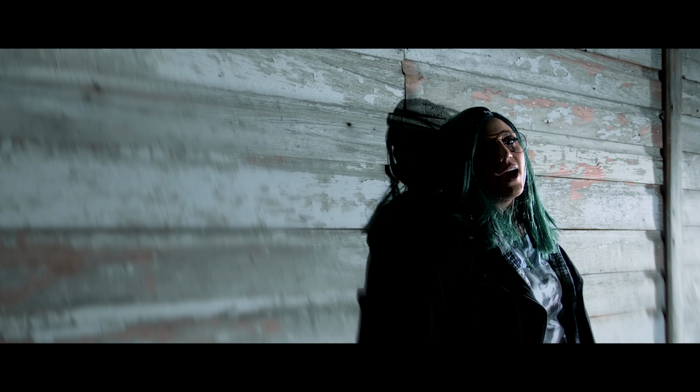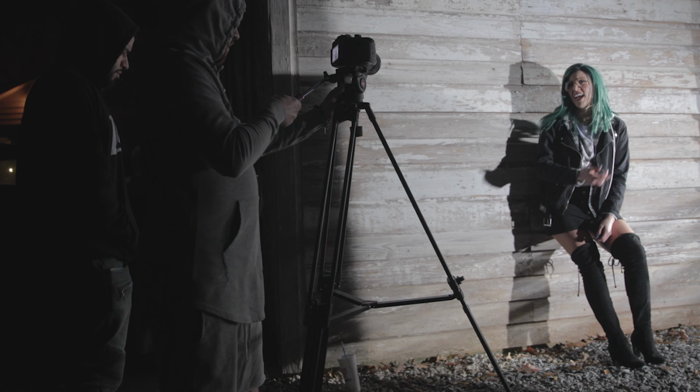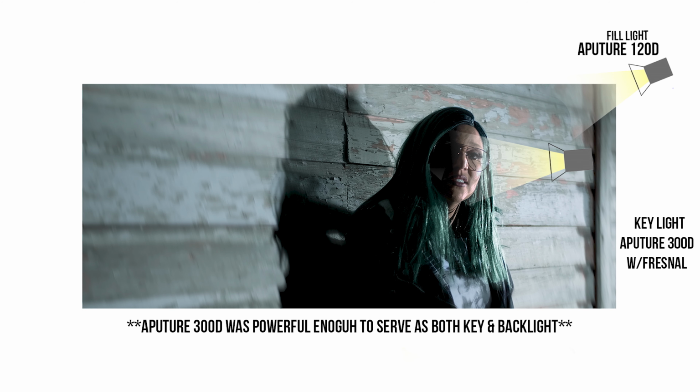Now for the next scene, which was Alex's second performance scene, this was outside of the Airbnb and it was up against one of the wooden walls of the building. This scene was lit by having the Aperture 300D with Fresnel attachment be the key light diagonally right of Alex and shining onto her and the wall. The Aperture 120D served as the fill light, and this light was positioned diagonally right of Alex as well, but more towards the house, while the key light was in between the fill light and C.